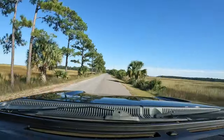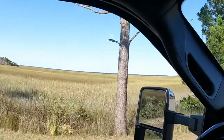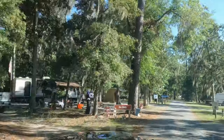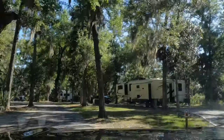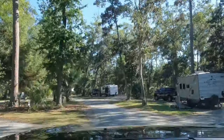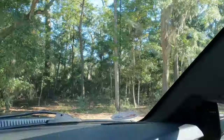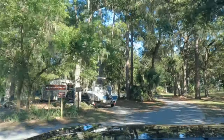Now, as soon as we got past the security gate, my mind was blown. Check out these views, y'all. And even our drive through the campground was quite unique. I've never been through a campground that looked like this. Even though the roads were kind of tight and narrow, the landscape was beautiful. It had really nice Spanish moss growing everywhere, and we even spotted a few deer on the way in. And we immediately knew this place was special.